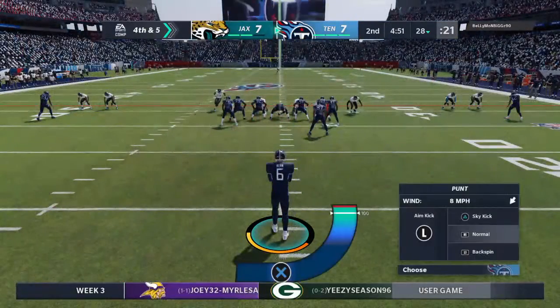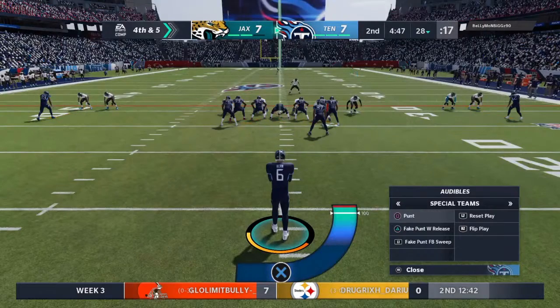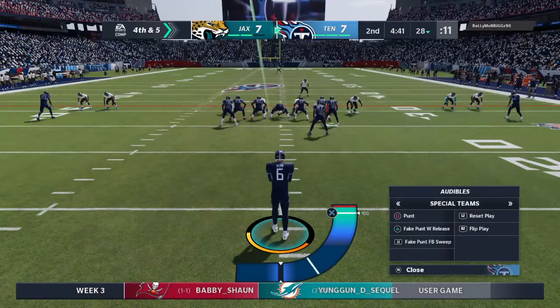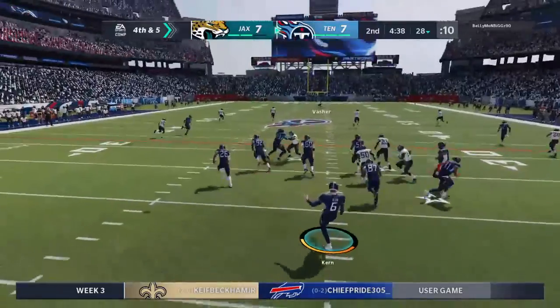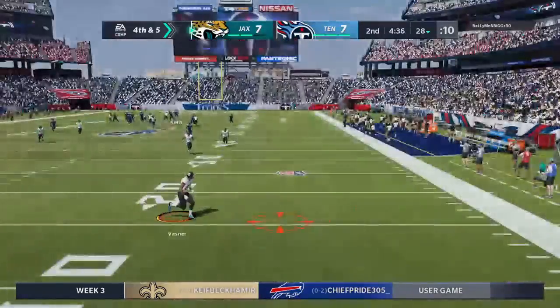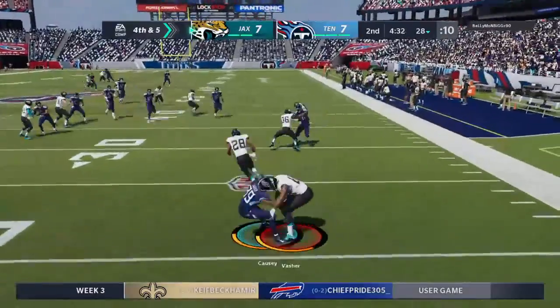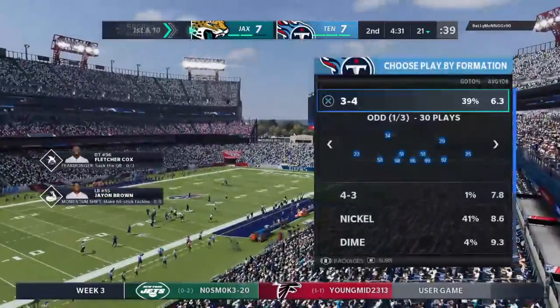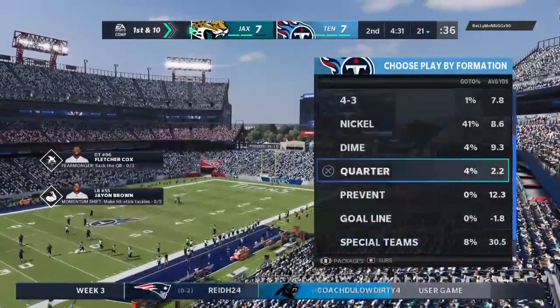On 4th down, here's Brett Kern to punt the football away. They only punted twice in the win last week, as he gets this one away. Well, that'll be put in the books as a 53-yard punt, and the Jaguars go on offense, 1st down and 10.